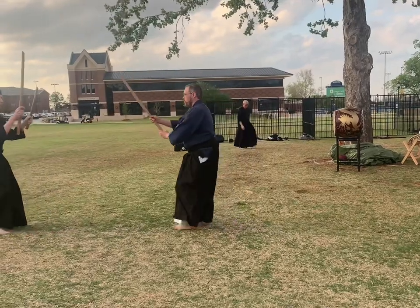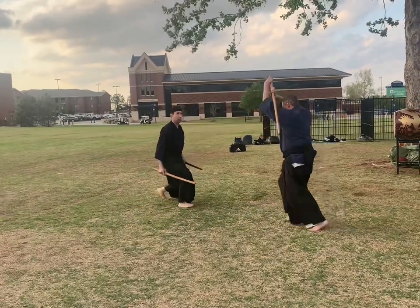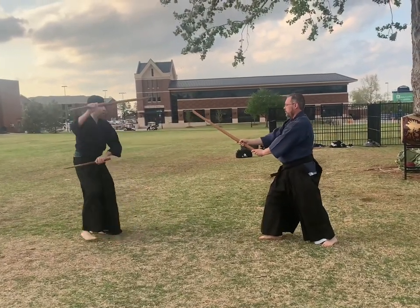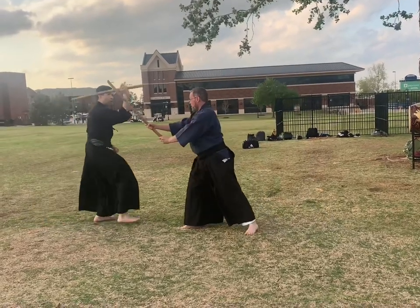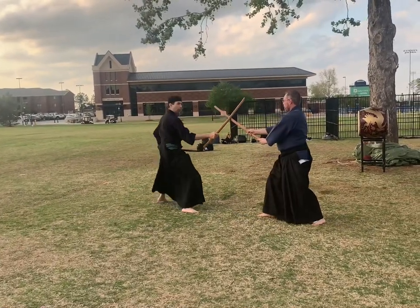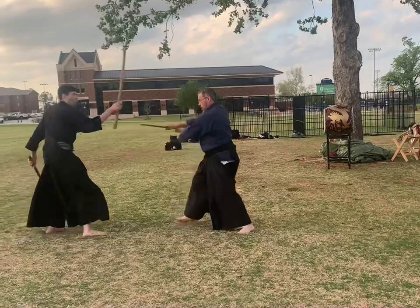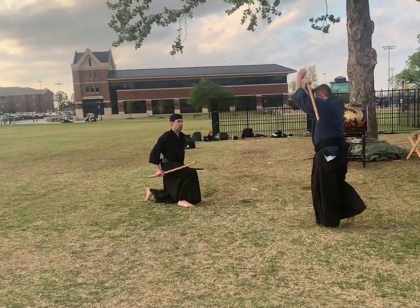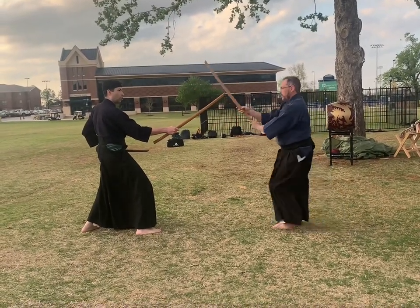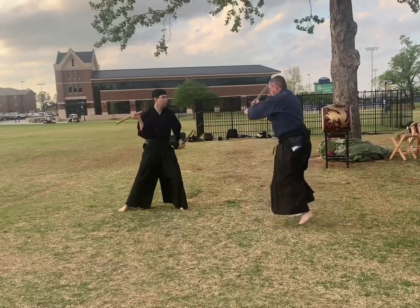Swords. So this is very difficult because swords are very heavy. So you have to use your whole body to move that weapon. So it's very difficult. Notice as the person attacks, he's cutting the wrist of the person with the sword. We call this the Edward Scissorhands technique.